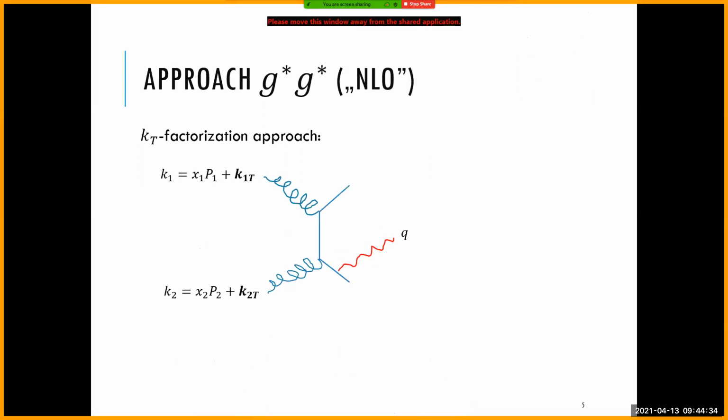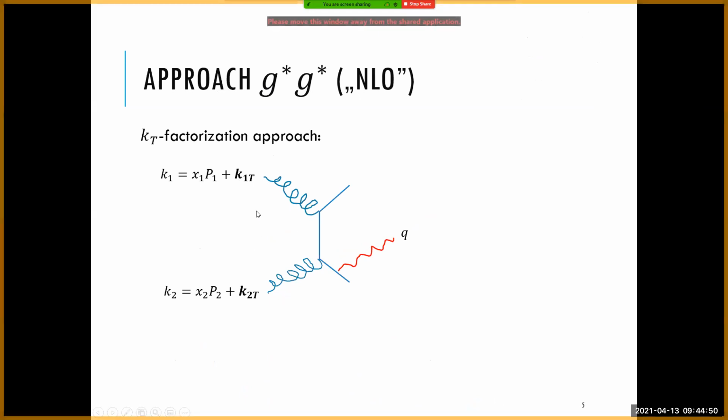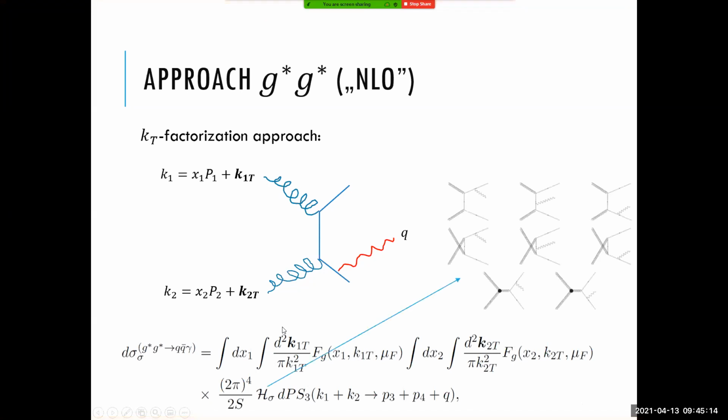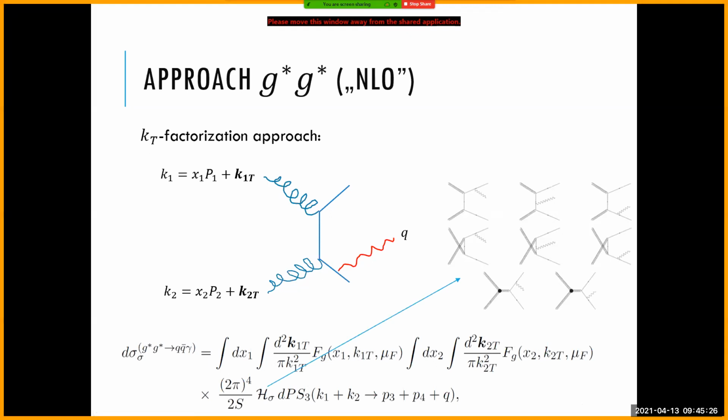Okay, so now let's move to the second graph. So the gluon G star contribution. The star means that the gluon is off shell. So here we have two off shell gluons with transverse momentum. Both have non-zero transverse momentum, and the cross section for such a contribution is a convolution of transverse momentum dependent distributions, UPDFs, for both protons and the hard part H, which is a sum over 8 diagrams. These are 2 to 3 diagrams, which can be computed perturbatively using the Lipatov vertex.